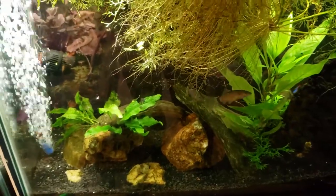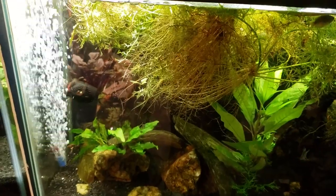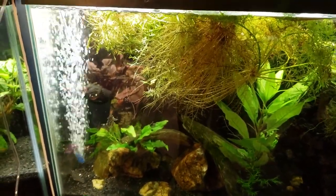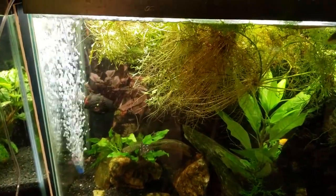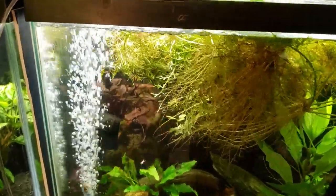Just to see would that affect that Cory and would it stop it from swimming around near the surface. And for the first 2 days, I have not seen it near the surface, and I was beginning to think that possibly it's the oxygen. Maybe it was low oxygen levels. But the thing is, that Cory, every time I saw it near the surface, it was always down at this end, and it was always hiding in the bushes there.